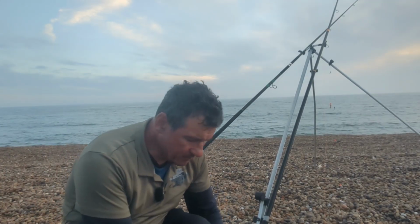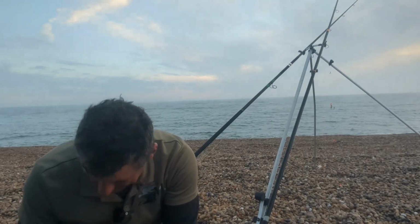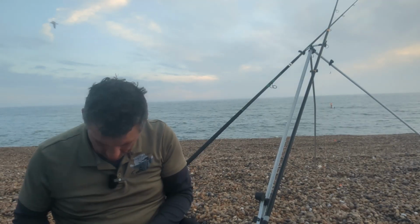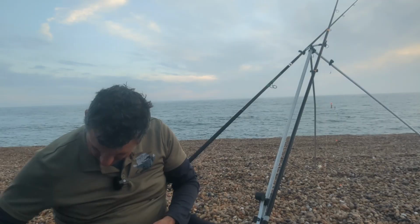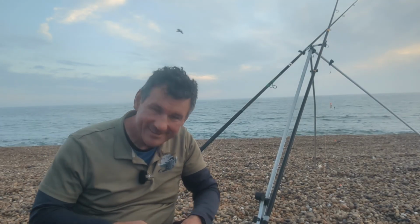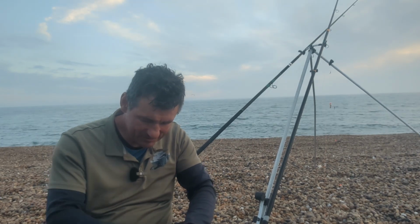I was right to keep faith. Like a lot of you guys know, I'm not one for giving up. Not giving up at all. Right, hopefully there'll be a few more fish in there to keep me busy and put an even bigger smile on my face. Get in! First black bream ever that I've landed on the shore. Get in. That nearly took my rod off.